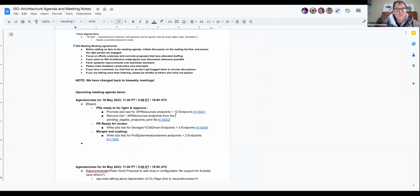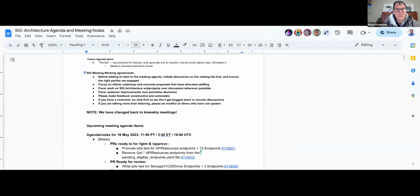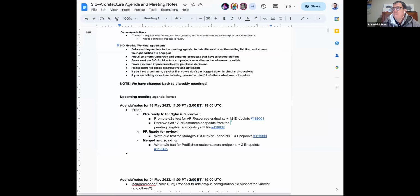The 12 endpoints for API resources that lost their test in the previous release, we have created a new test, which works quite nice. It's done its time on the test grid for the E2E test. The promotion is ready. We have reviews and a bit of discussion. I think it is good for an LGTM and approve. If somebody can do that for us, I'll really appreciate it.